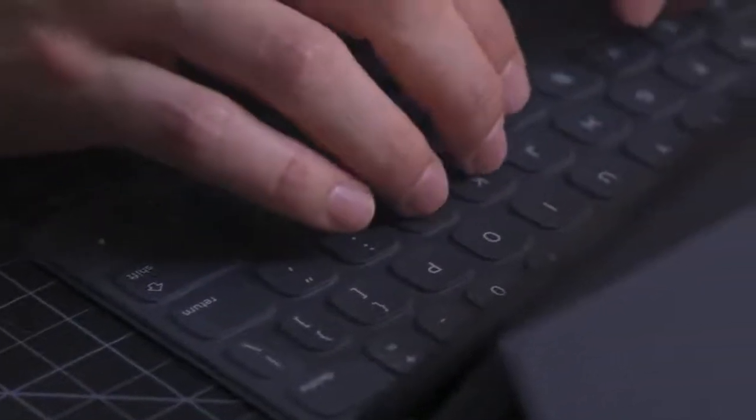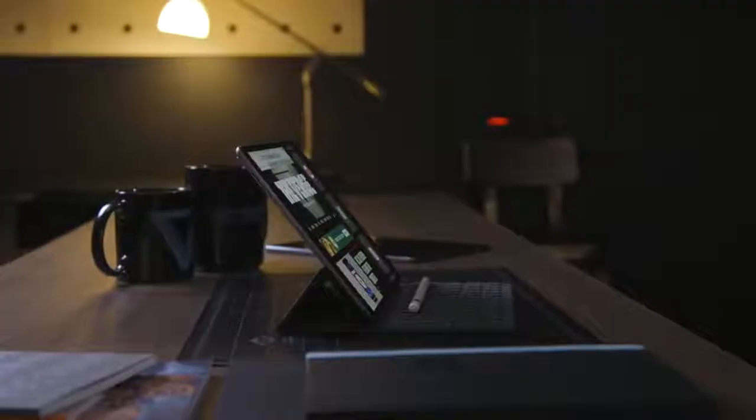Well, it means that this right here is an all new shape. It is a 10.5-inch iPad, and it's so good and so powerful. It really just feels like Apple's showing off now.